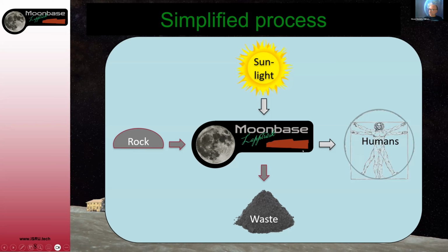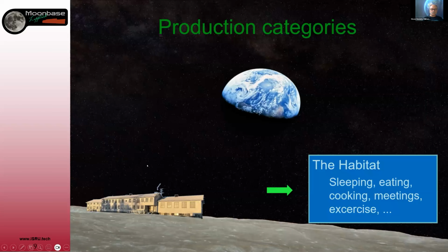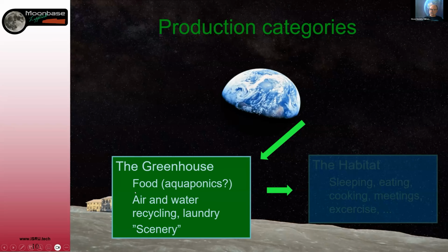Right. So this process, I've started looking at how to break that down into what minerals are included in the rock and how do we get them into products and semi-products that can be used for these processes. I'm now currently looking at 4 different categories of processes. So starting with humans, that's the habitat. That's where I put whatever humans are doing, essentially. Sleeping, eating, cooking, meetings, exercising. Anything really. And in order to support the habitat, we need to eat.